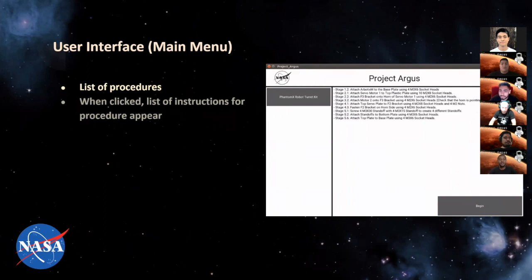When the user clicks on the Phantom X robot turret procedure, a list of instructions shows up, giving the user an idea of what specific steps they'll need to do in this procedure. When a user clicks on begin, this will give them access to our procedure screen, which Edwin will talk about next.